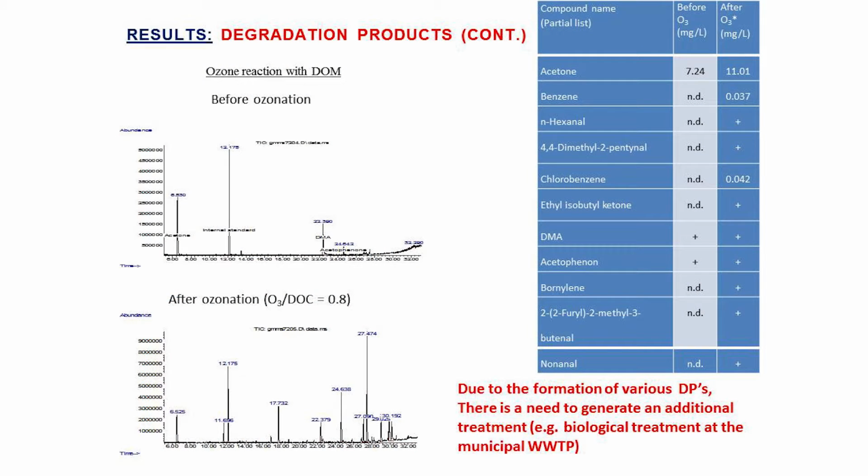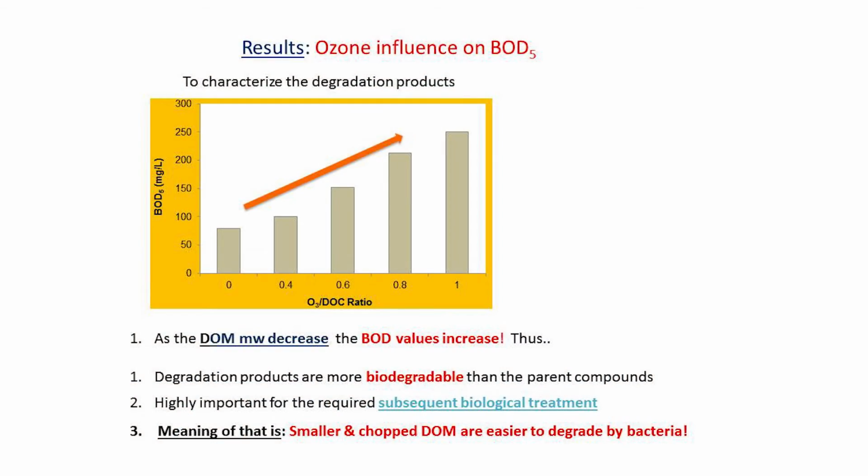So we can see here that we found some degradation products. I have no time to talk about all of them, but we found out that we have to do some additional biological treatment after ozonation in order to get rid of the degradation products. And to do so, we actually measured the BOD in order to understand the biodegradability of the compounds, because if we are going to put this solution back after the first ozone treatment into biological treatment, we want the bacteria to do a better job. And in order to do a better job, I have to increase the biodegradability of the compounds.